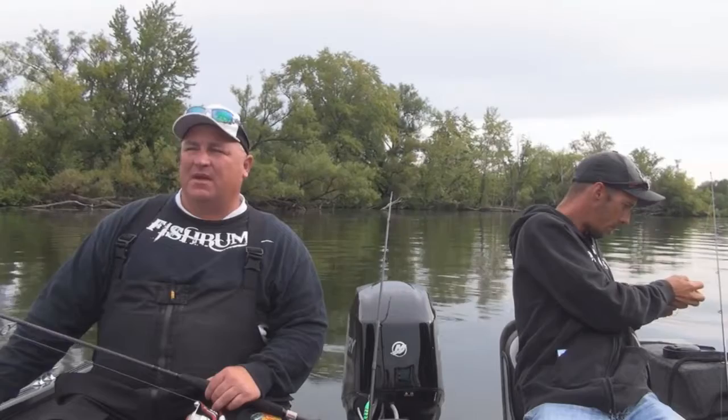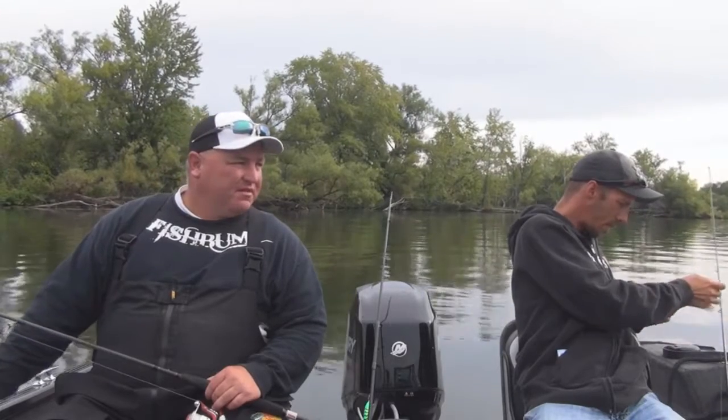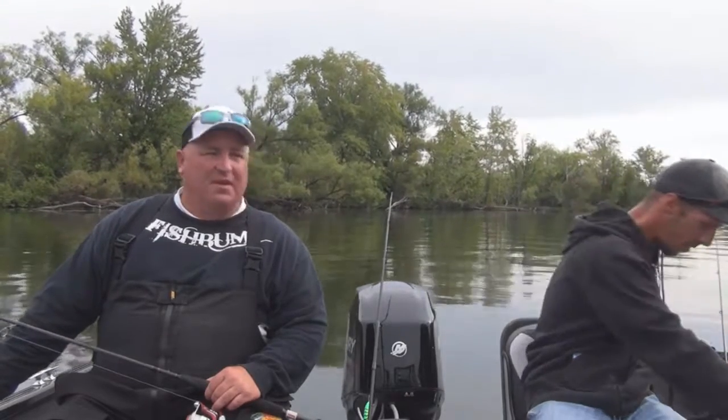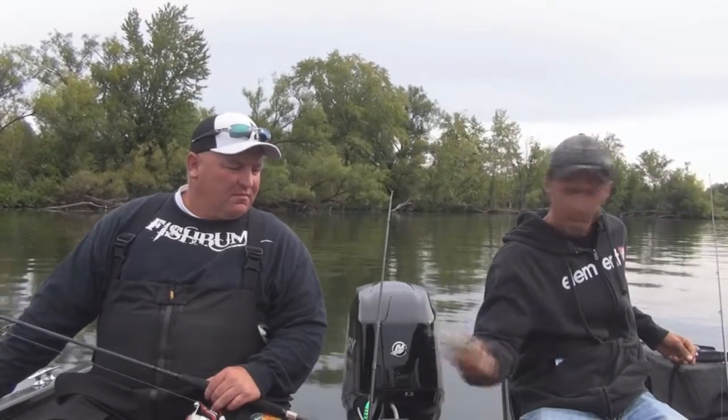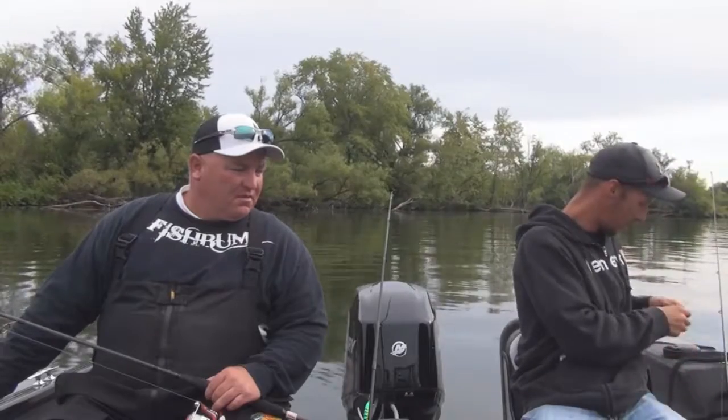Now, do you prefer top water hard baits or do you like the soft bait? What's your preference? I like the hard baits. Hard baits? This one in particular, Zara Spook. The only downfall, I wish there was a weedless one.